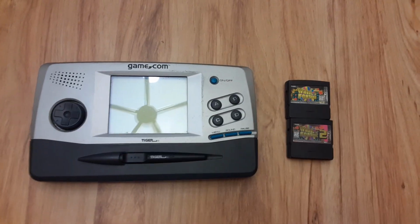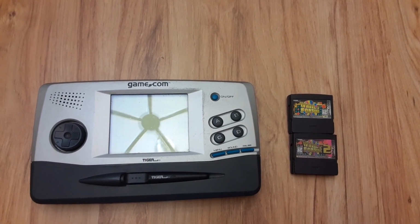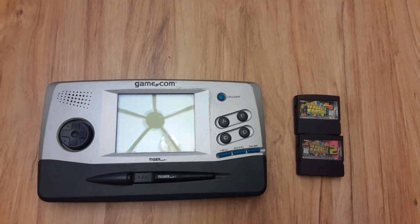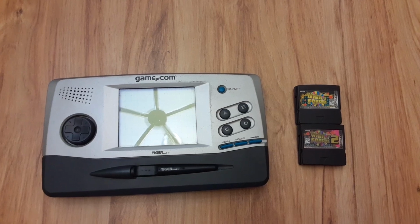Now, the GameCom has a very, very small library. Only 20 games were released for this thing. And it was an attempt at dethroning Nintendo's Game Boy.